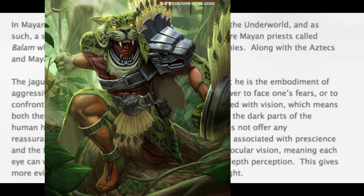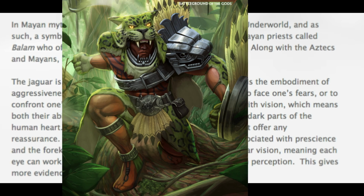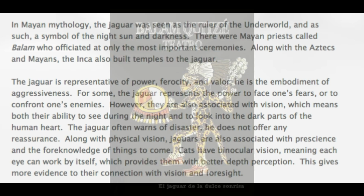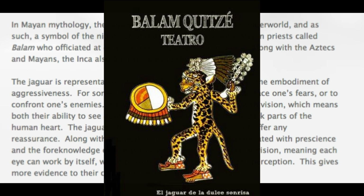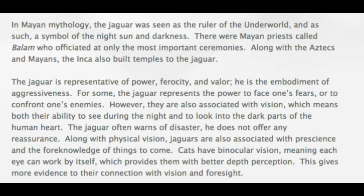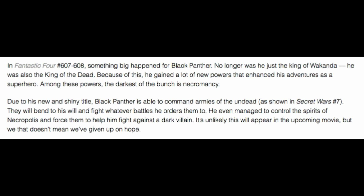In Mayan mythology, the jaguar was seen as the ruler of the underworld, and as such, a symbol of the night sun and darkness. There were Mayan priests called Balaam, who officiated at only the most important ceremonies. So again, we just read that in Mayan mythology the jaguar is the ruler of the underworld.